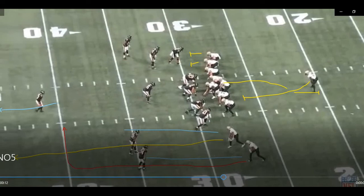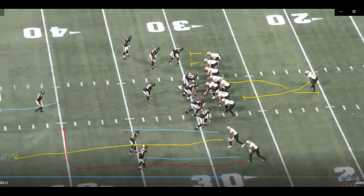It's a 12 personnel. You got 2 tight ends, a back with 2 receivers. Tight ends are going to stay in the block. It's a hard play action. A 2-man route down here. Good versus cover 4. Also good versus 3. And cover 1. You got cover 1 right here.